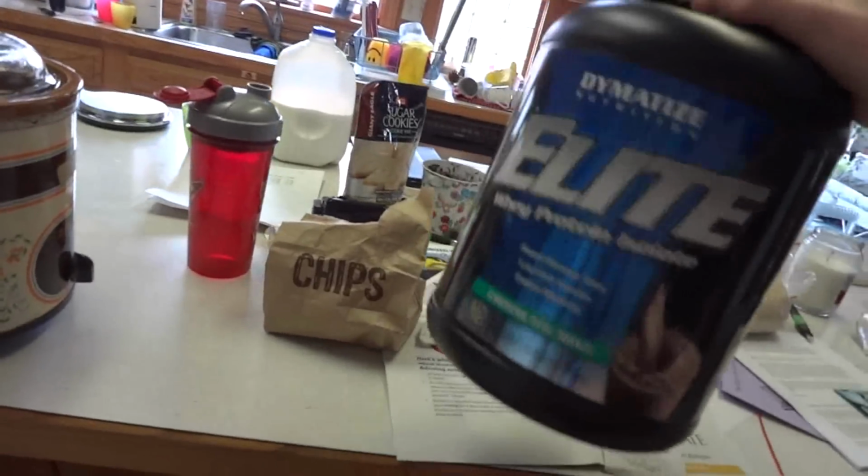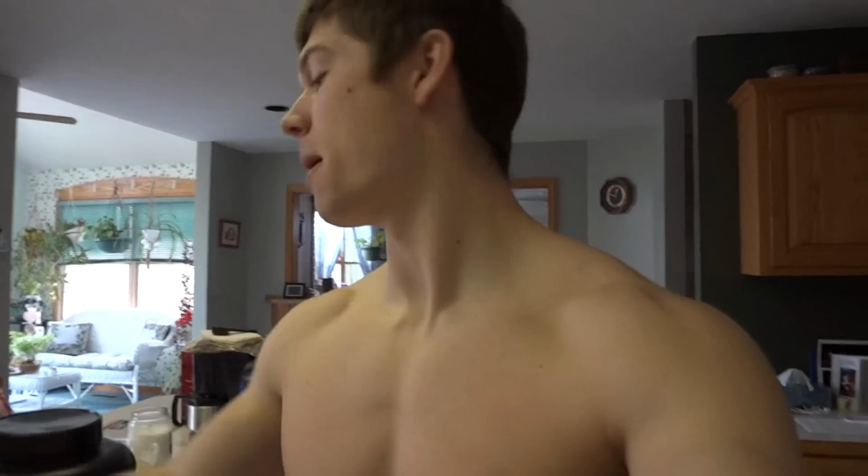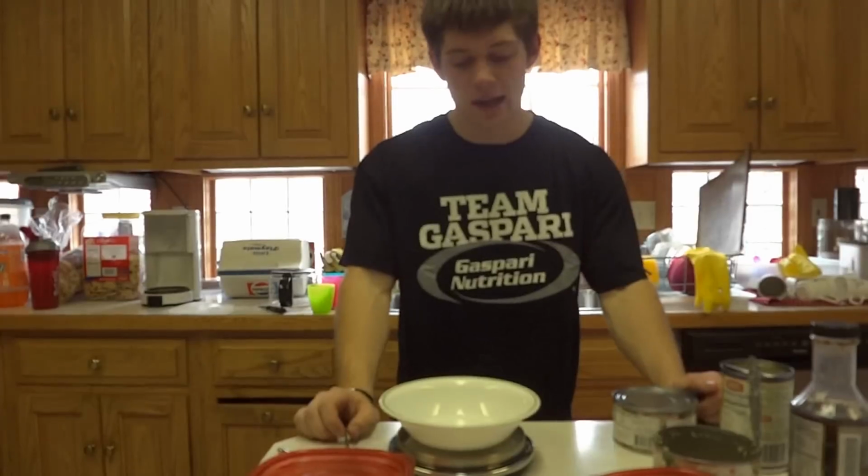I'm actually just about finished with the chocolate mint I had earlier, but in the past I really enjoyed this. And this is what I'm going to mix with just water in the morning, just 1 scoop, with my new BSN shaker I got from Scott Herman. Thank you, shout out to him. And that should round out my first meal. I like to start my day with higher carbs, just to give me that energy to finish waking up and going with the day.